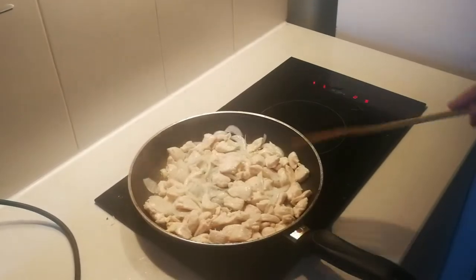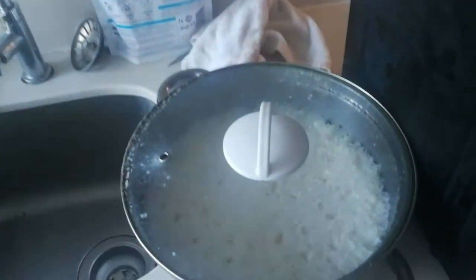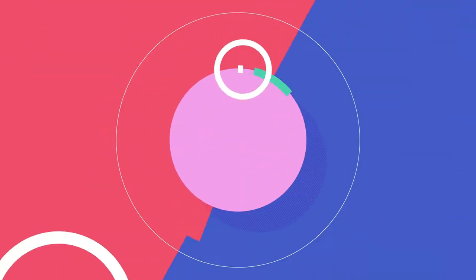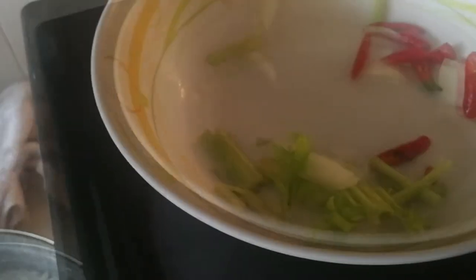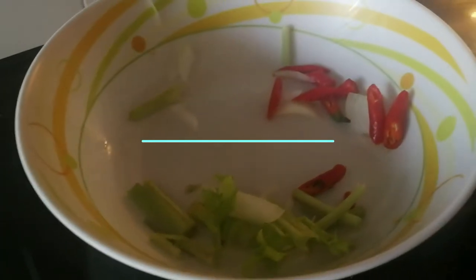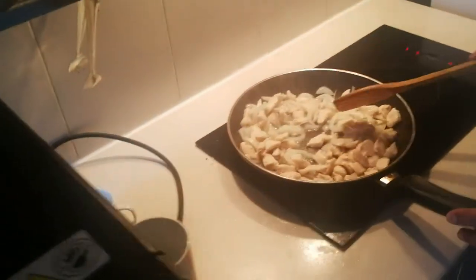But anyway, garlic, onions, and chicken in there. We already made the rice. It's just sitting right now. And there's some peppers, some kind of green. I don't know what that is. What do you call this green stuff again? Kung chai.